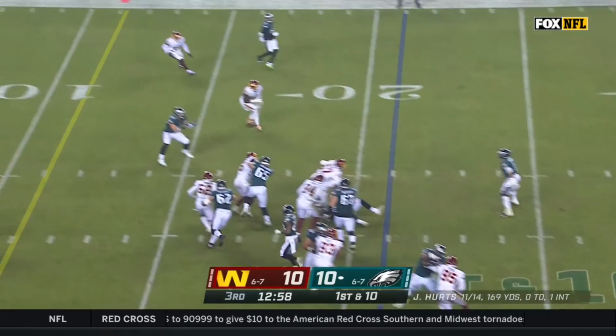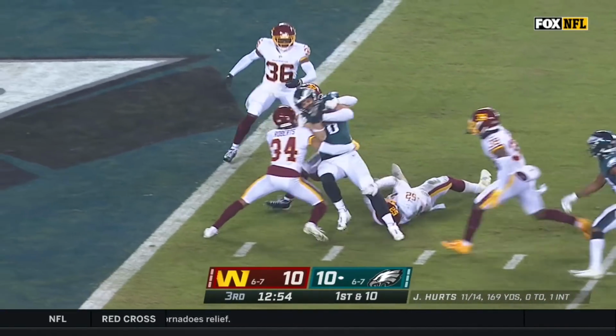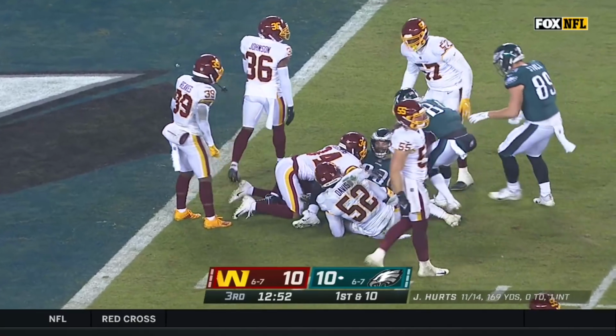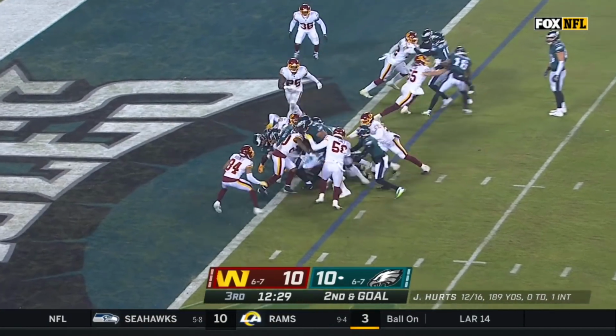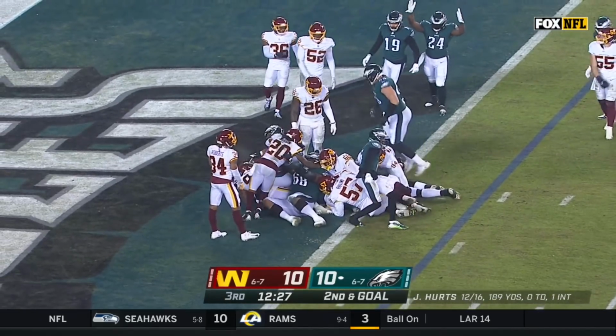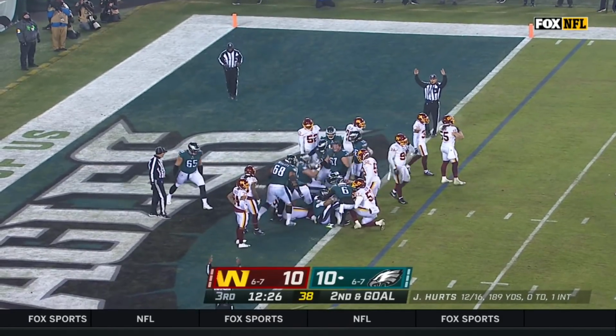Sanders over 100 yards rushing. Toss over the middle to the tight end and down inside the five, or is he? Finally, Goddard pulled down at the two. Or a sneak. It's the sneak. Hurts into the end zone, and the Eagles, for the first time tonight, take the lead.